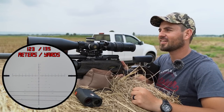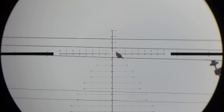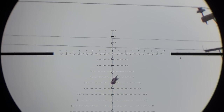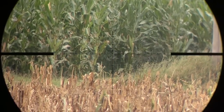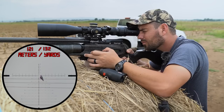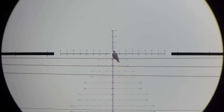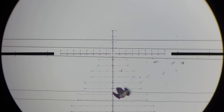123 meters, and you could hear that one smack. A decent shot. Very happy with that. 121. Boom. 1 mil for the wind. Now I'm really getting into it. I enjoy long range shooting a lot. The satisfaction of getting that perfect shot is just remarkable. This one right in front of me, yeah.